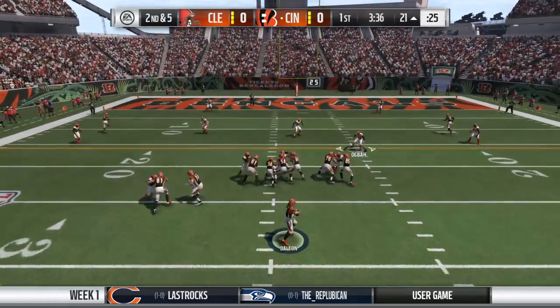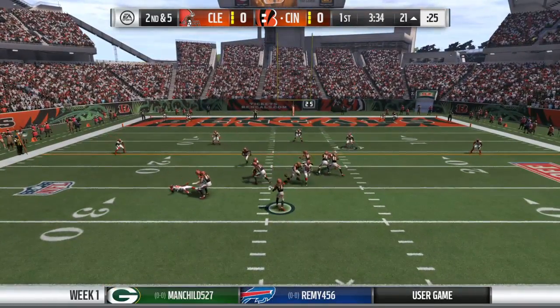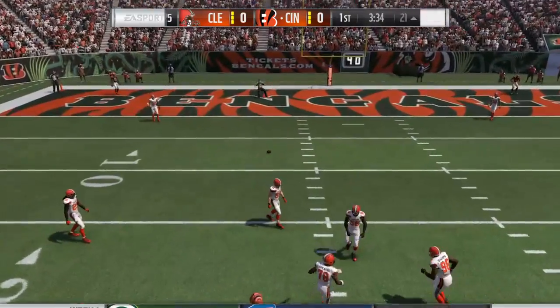Play action here with Dalton. He's got time. Over the middle, and it's incomplete.